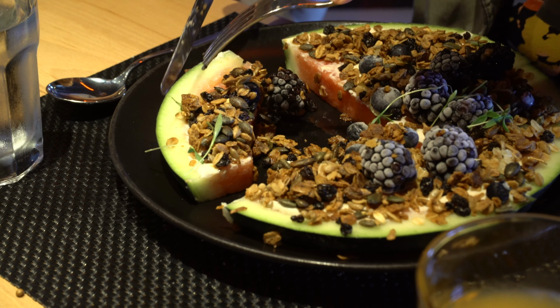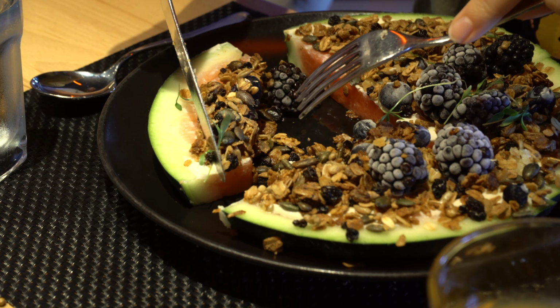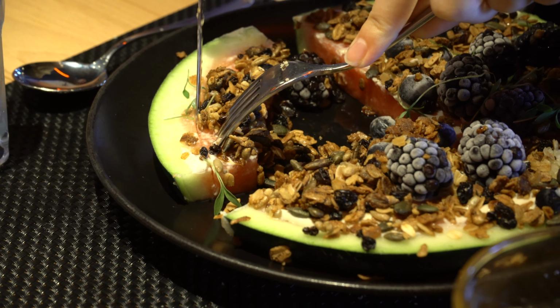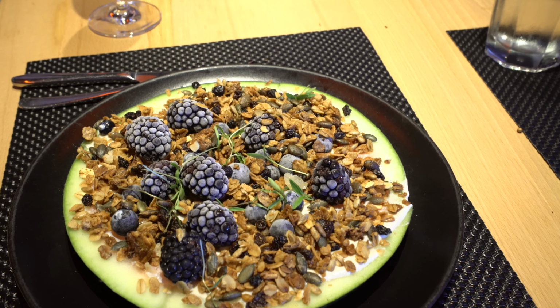The watermelon though, just like a cross section of a watermelon with granola and frozen fruit and blended tofu, because I forgot this is the vegan vegetarian restaurant, except they have a couple meats. That is delightful. I highly recommend the watermelon.